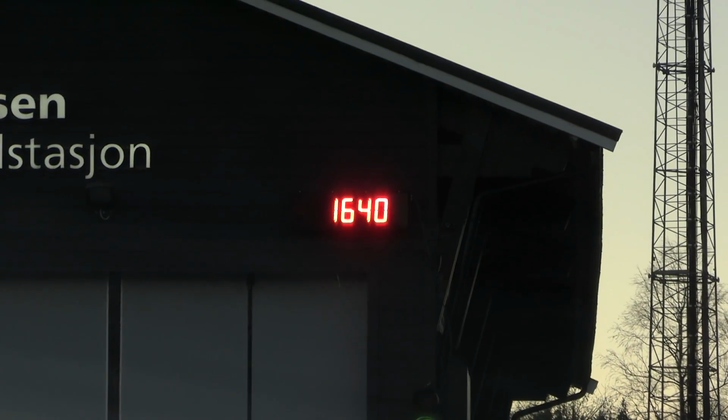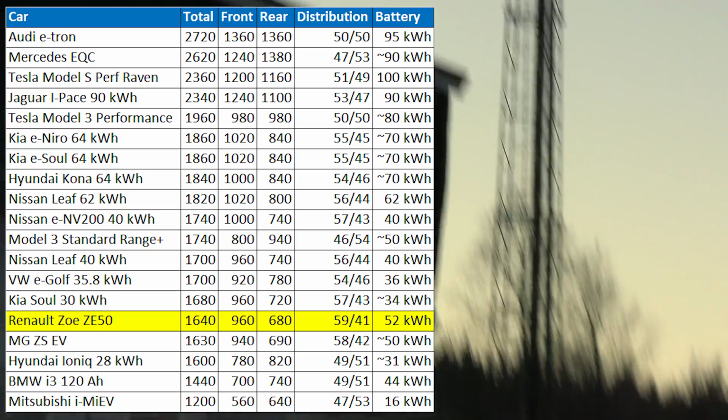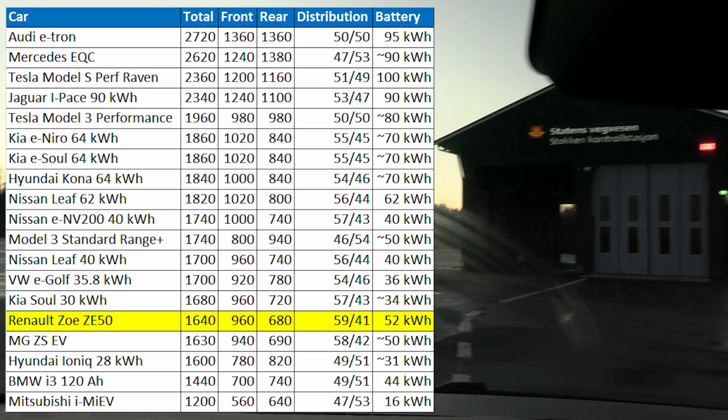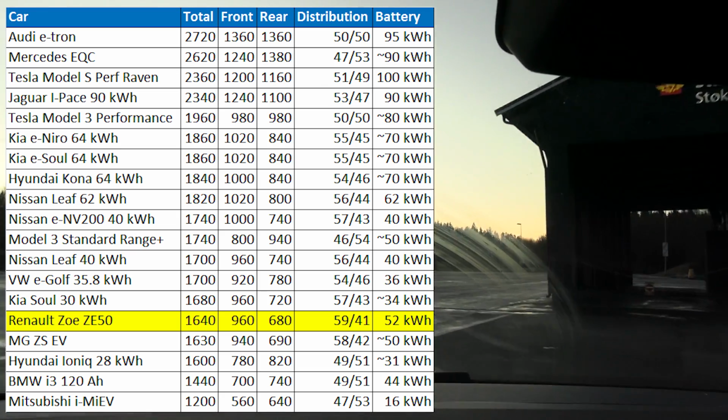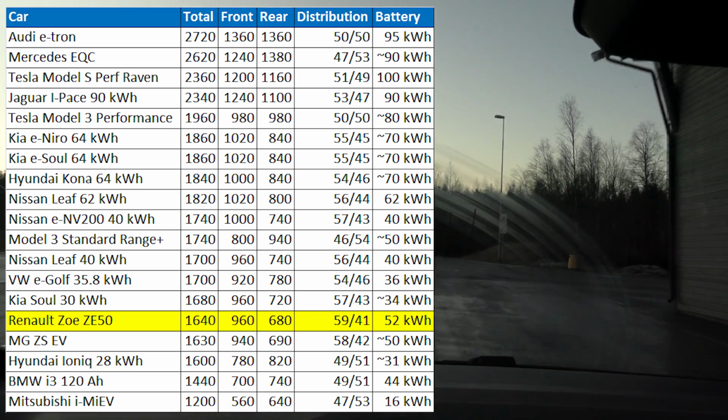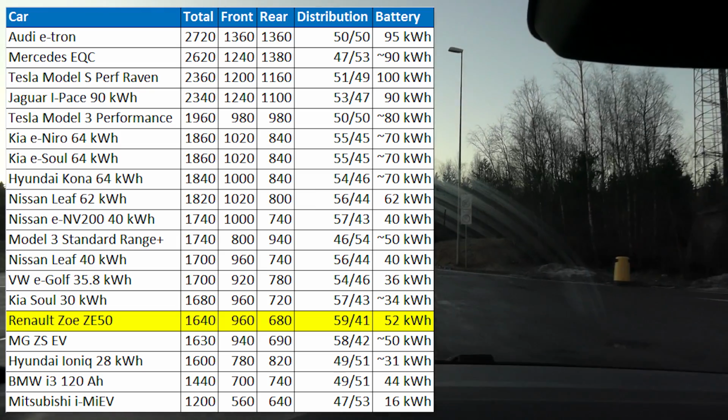I went too far. Let's go back. We're losing time. There, focus. 1,640 kilos. Okay, all right, let's go. 1,640. Damn, this is a heavy beast. It's actually heavier than the MG ZS EV. Interesting.